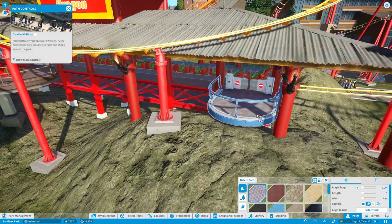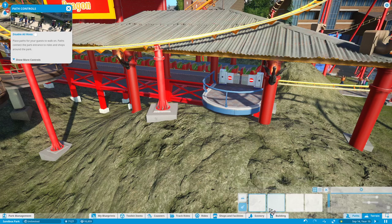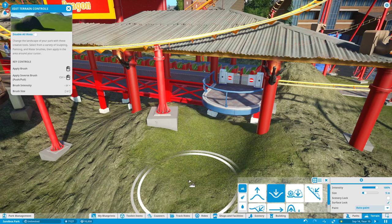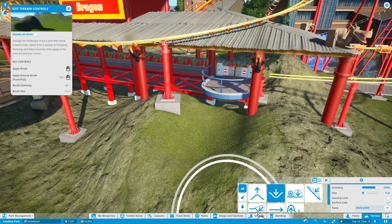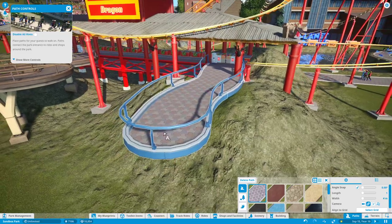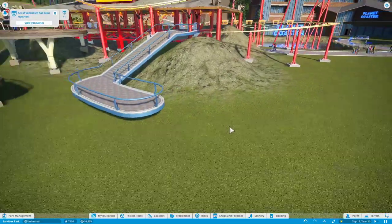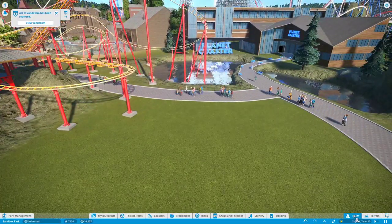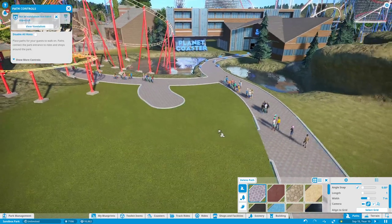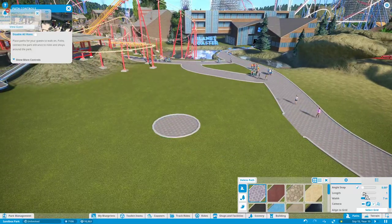We'll just change it up. Let me see if I change the terrain. Take that down, we'll lower the size. And we'll go ahead and put this through here. Come on, work for me. Alright, let me build a path that goes off of here. So we're actually gonna change the width up. Just like so. We'll change the length up.